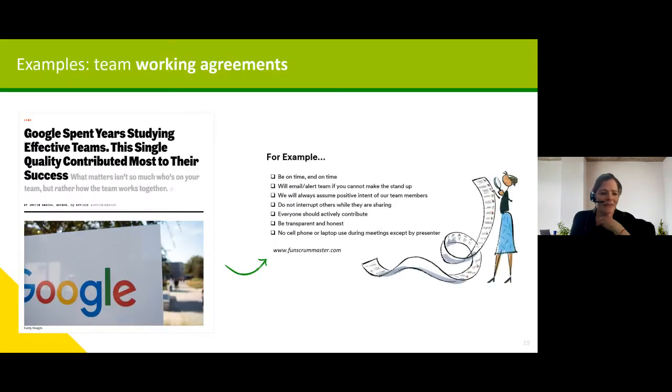Some reasons around this as well. I think many of you have probably heard of Project Aristotle and the Google study to understand what makes a high-performing team. Google spent 2 years examining the habits of teams and understanding what characteristics. Of course, a fantastic data set drawing on the experience of 37,000 people. And what they found was it wasn't so much who was on your team, but how the team works together.